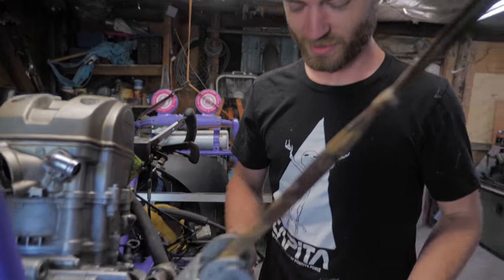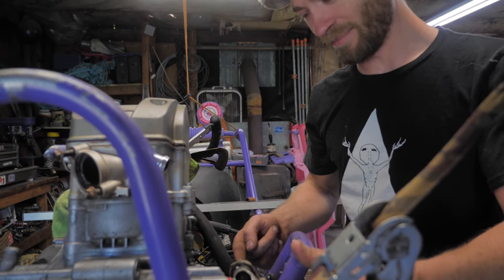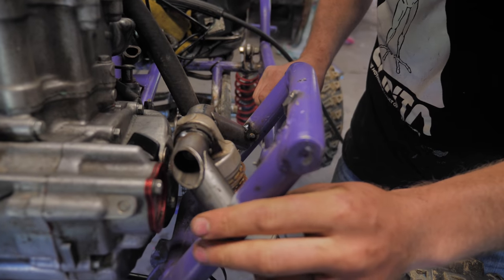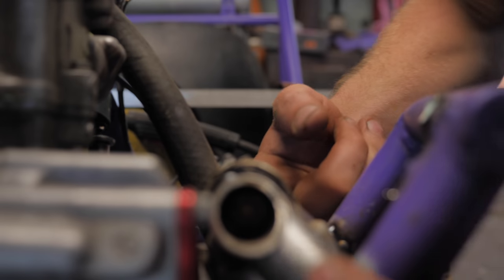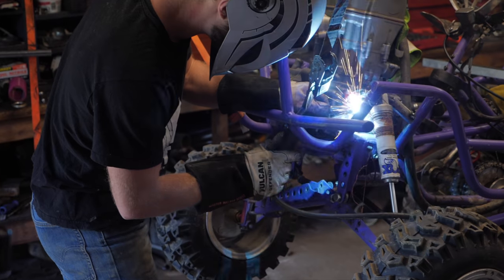I got in the zone last night and was out here working till 9 o'clock, but I made a really sweet shock mount for this side. Now I have to replicate it on the other side, but it's got the bolt just going through here. The nut is welded on the inside there, so you don't have to try to thread it on.